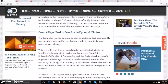It says the technology relies on muons, cosmic particles that permanently and naturally rain on Earth, which are able to penetrate any material very deeply. This is the first of 4 pyramids to be investigated within ScanPyramids, a project carried out by a team from Cairo University's Faculty of Engineering and the Paris-based nonprofit Heritage, Innovation and Preservation Institute, under the authority of the Egyptian Ministry of Antiquities. The others are the Great Pyramid, Khafre's Pyramid, and the Red Pyramid at Dahshur. And the reason why I think they are doing those 4 pyramids is because those, I believe, they know are the oldest in Egypt and hold maybe the most mysteries.